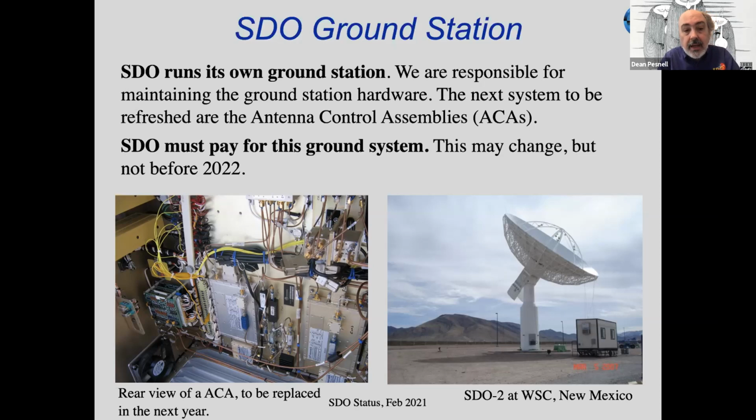But the ones that we have are quite old. They were installed well before launch. And so our goal is to refresh them over the next couple of years and keep the SDO ground station in great shape for the current extended mission and for extended missions to come.